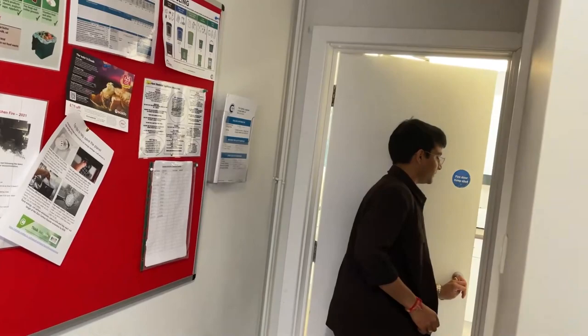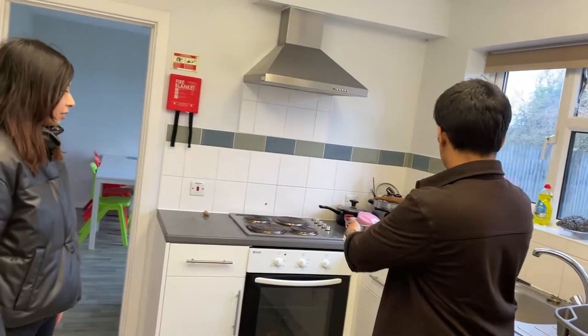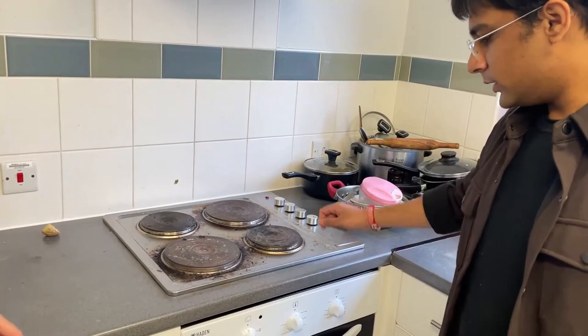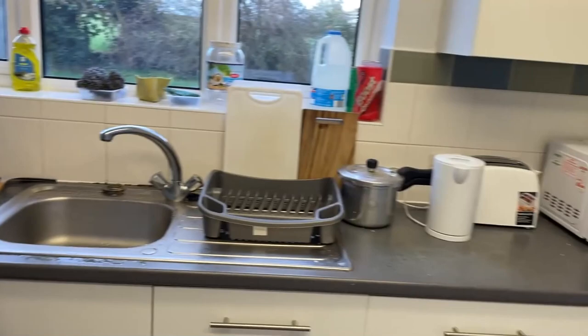This is the kitchen area. We share this kitchen with 5 people. There are 4 different stoves, and the cleaning area. It's induction, right? Yeah, the stove is induction. This is not automatic. We have to operate it manually. This is the oven. And you have got one microwave as well. Microwave, kettle. Then a toaster is there.